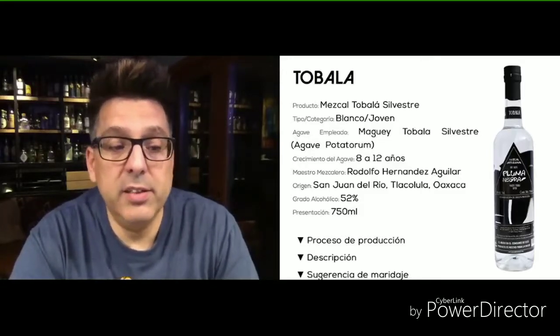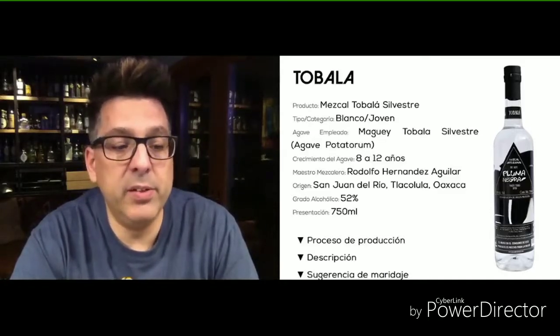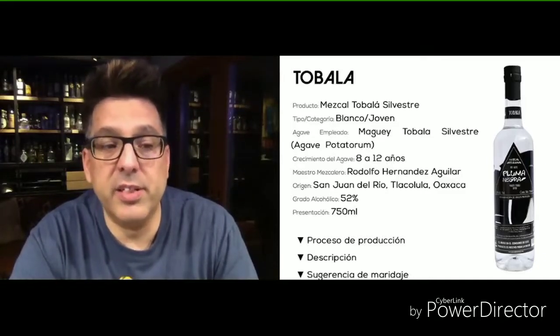The Tobala for a 750 milliliter bottle in Mexico goes for 1,296 pesos. That's about $69 in the US.